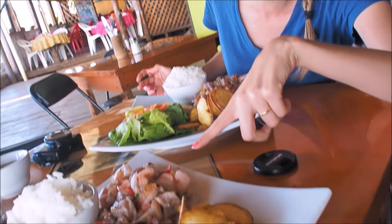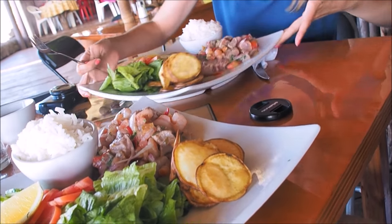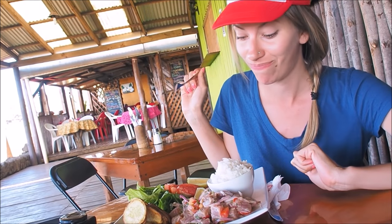Can you see all of this? Our ceviche has arrived. This one is Sam's, and it looks like his has shrimp. Mine is strictly local fish, catch of the day. Couldn't tell you what the name of the fish is, but it looks amazing. Got rice, sweet potatoes, salad. Let's dig in.